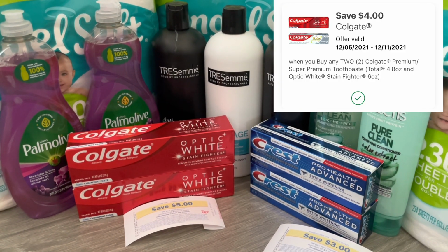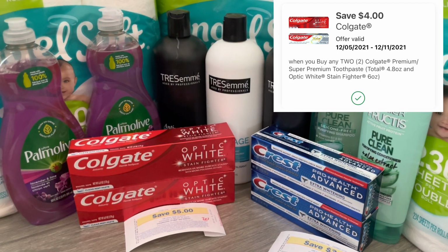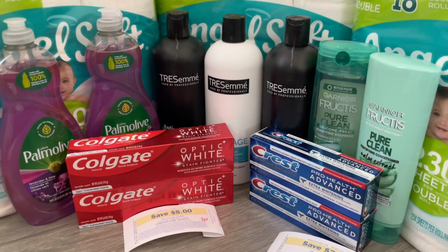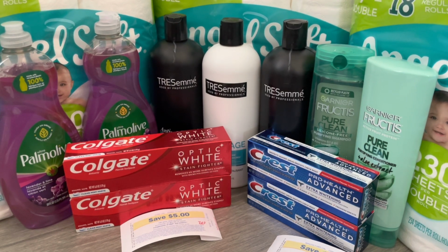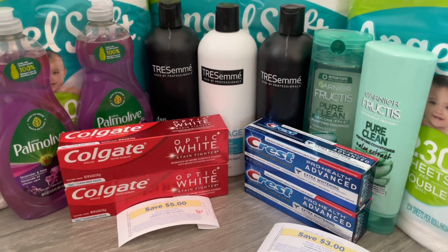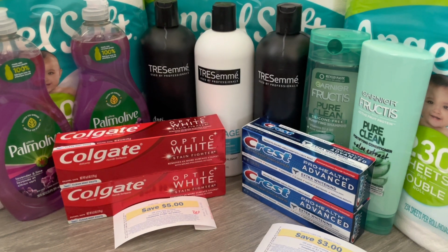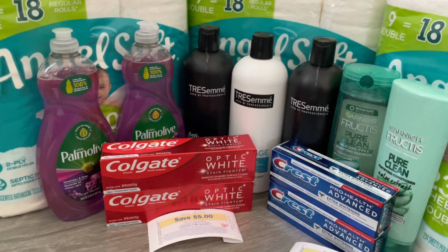We have a $4 off of 2 digital coupon on the Walgreens app. So $7.98 minus that $4 digital coupon, that's going to bring your total down to $3.98. And then you're going to get back that $4 in Walgreens cash since you purchased 2. So with receiving that $4 in Walgreens cash, it makes both of those Colgate Optic White toothpaste completely free, plus a 2-cent moneymaker.